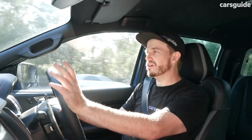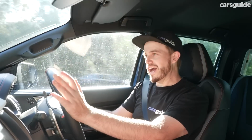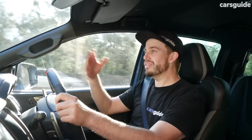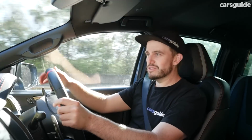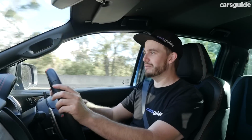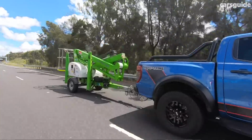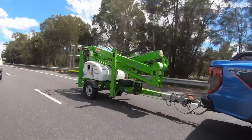And then you've also got this engine and transmission combination, which never feel like they're out of their depth when it comes to pulling this much weight. As we've seen in other towing tests with this 2-litre bi-turbo engine and that 10-speed automatic, it just does what you'd expect. It pulls and pulls and pulls. It's a really smooth operator, and there's plenty of gears to play with. With a 10-speed auto, you've got a lot of cogs to choose from when it comes to descending hills or climbing hills.